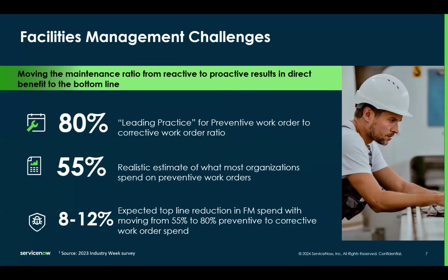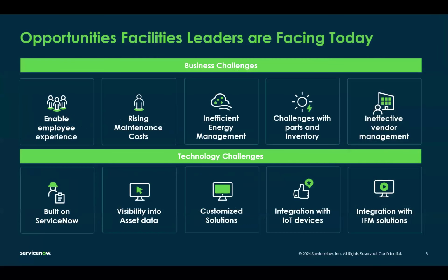So these are some of the challenges that are increasingly showing themselves in facilities management as we proceed here in the years ahead. This leads to not only challenges, but with challenges, there are, of course, opportunities to execute on those. I'll point out a couple in particular: rising maintenance costs.